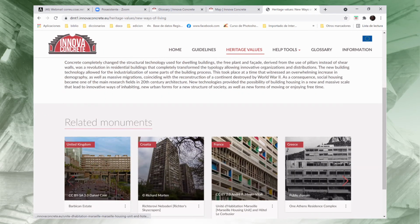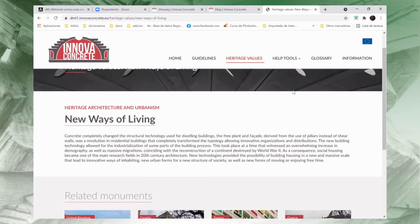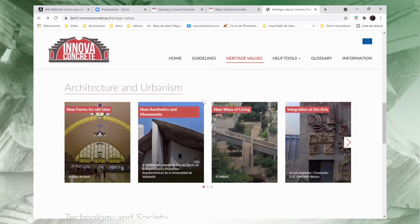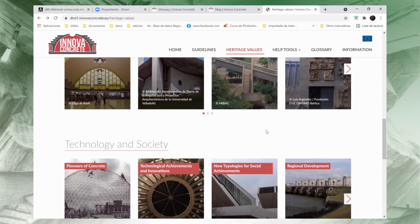You would have, as an example, the Unité d'Habitation in Marseille, or other high-rise buildings that allowed for better living for a wider society. It also, the integration of the arts, we have talked about that. There are more. I cannot click them now because the screen is taken by the web. Technology and society.